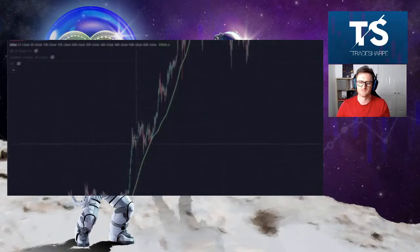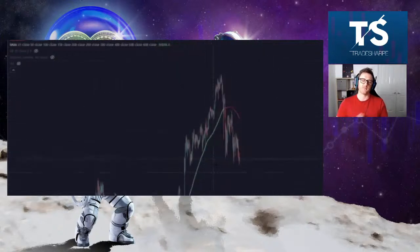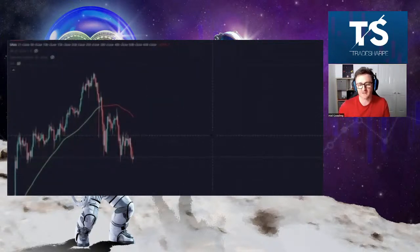You can see how many times it's been support, now resistance, resistance. Most people, when they see it go under the 50, see that as an opportunity. So just keep that in mind.